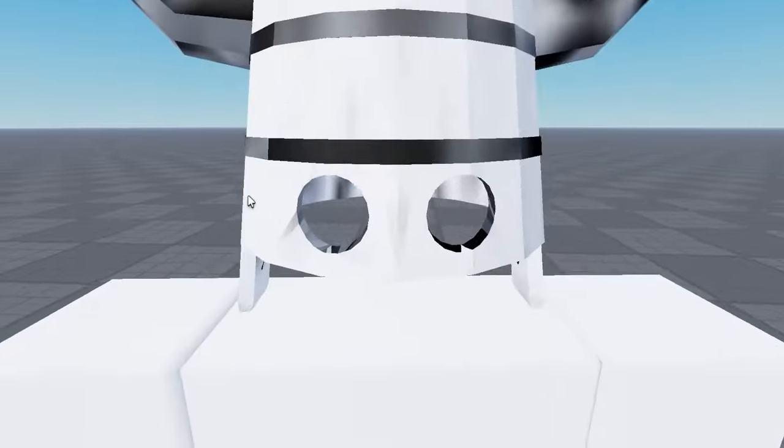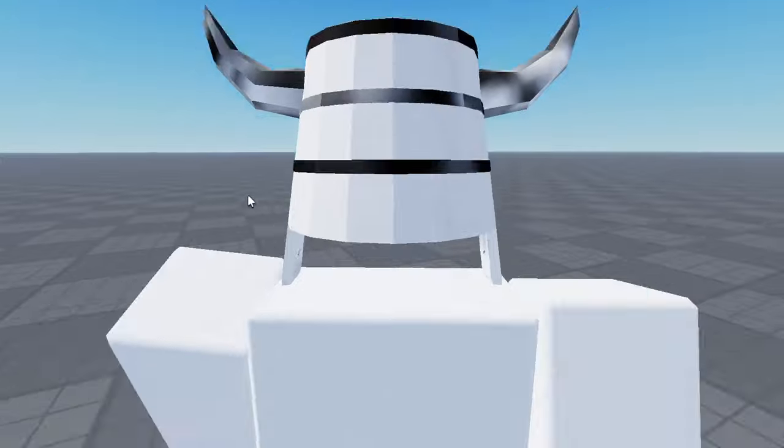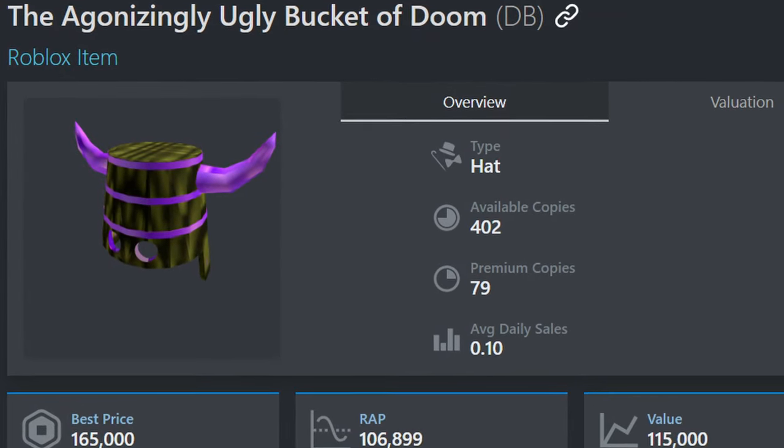This thing had all possible signs of being a future limited item. It was released during a sale with a purchase window of 18 hours for an incredibly high price, and it's even a retexture of a popular item that's already limited.